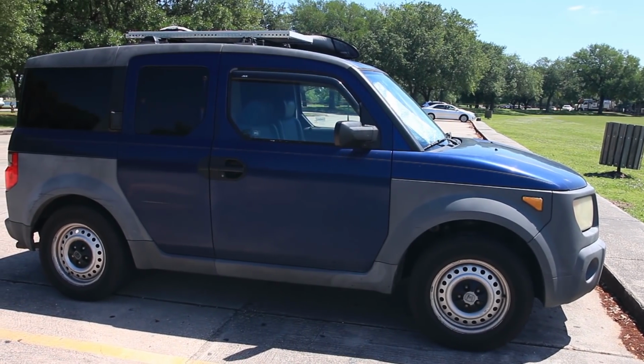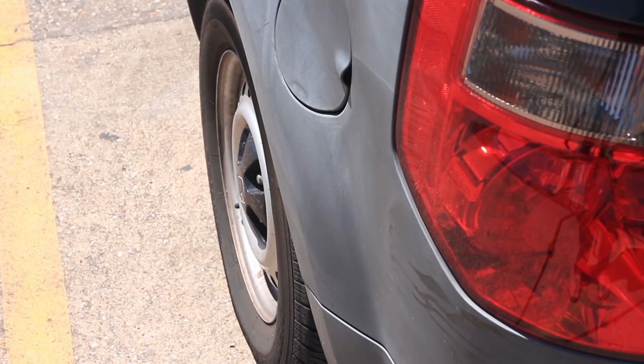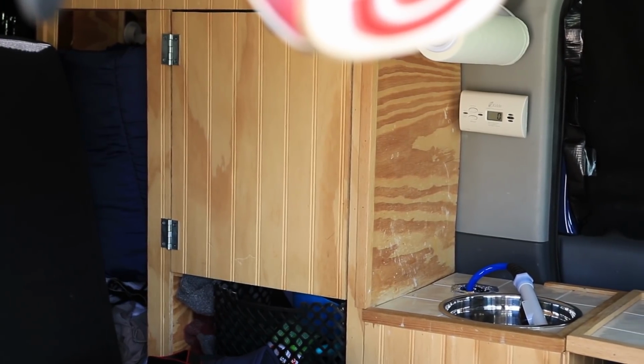And back in 2014, I bought this vehicle. This is my 2003 Honda Element. Those of you that have been following along will know that I have been traveling out of this thing and driving around the country all over the place for the past 3 years and living out of it. I turned it into a camper and I've been doing that.